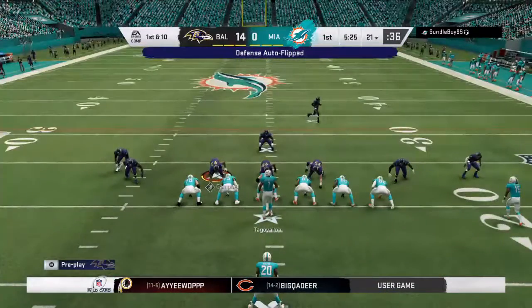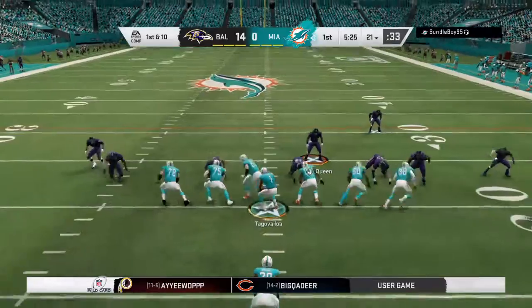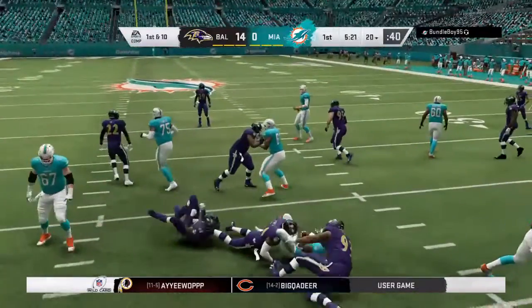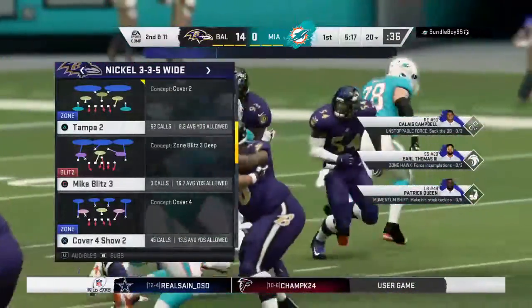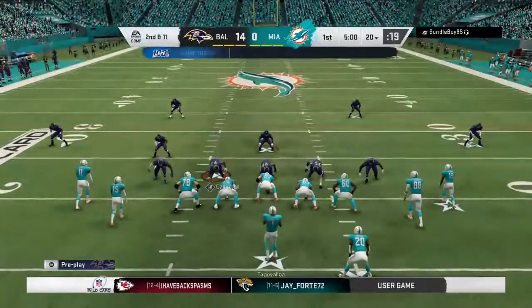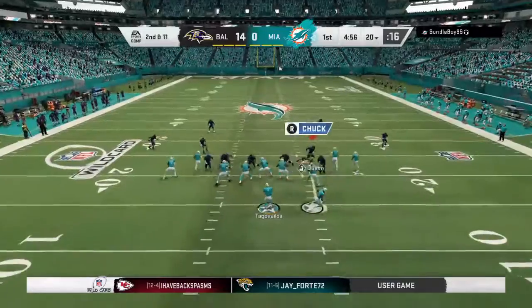The Dolphins at the line ready for their next drive. Already down 2 touchdowns here in the first half. This becomes a pretty important drive, doesn't it? It certainly does, and a lot of teams script plays. We know that, right? They have a script to start the ball game, and typically those scripts go between 12 and 24, 25 plays. Down 2 touchdowns early, probably not very deep into their script.